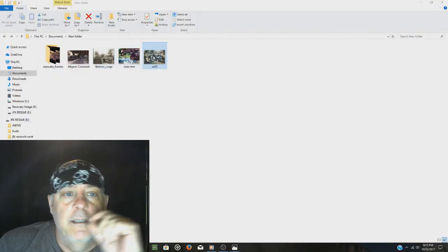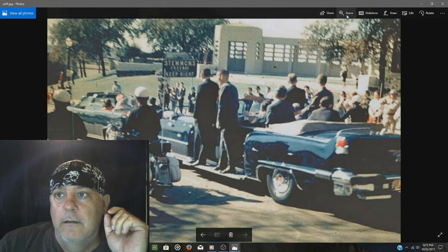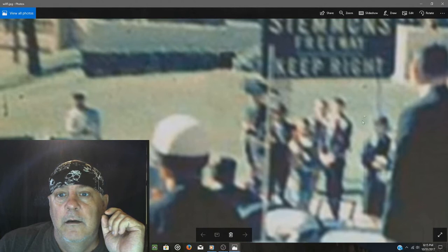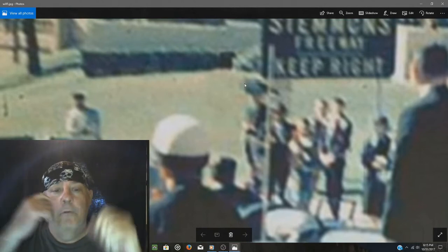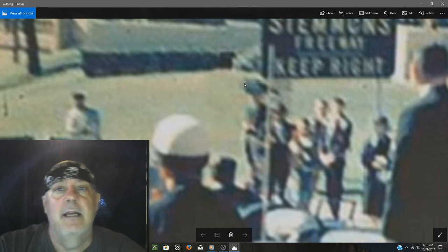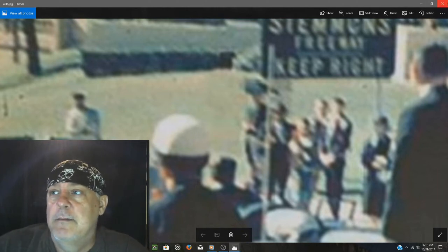Now, also in the Willis image, what do we see here? We're going to zoom in. We see the Umbrella Man with his umbrella opened up and already pointing up in the air. JFK is not even shot, as you see here. So you see what I'm saying?